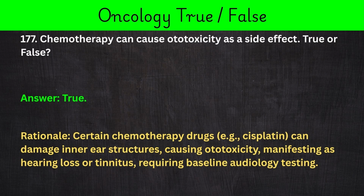177. Chemotherapy can cause ototoxicity as a side effect. True or false? Answer: true. Rationale: certain chemotherapy drugs, e.g., cisplatin, can damage inner ear structures, causing ototoxicity, manifesting as hearing loss or tinnitus, requiring baseline audiology testing.